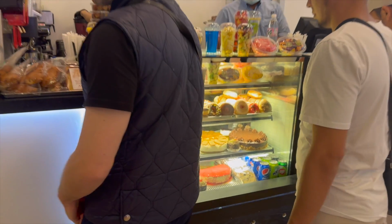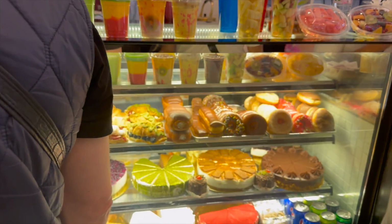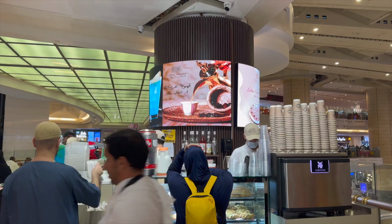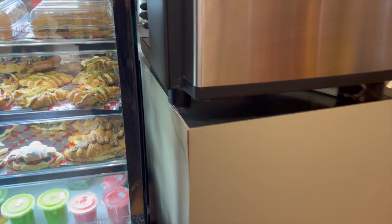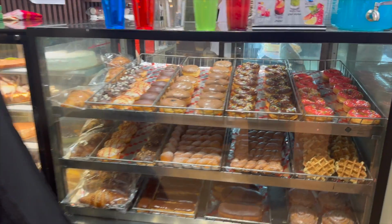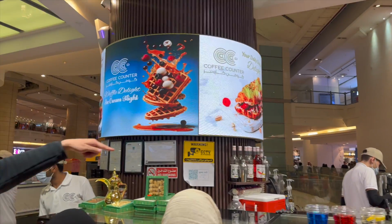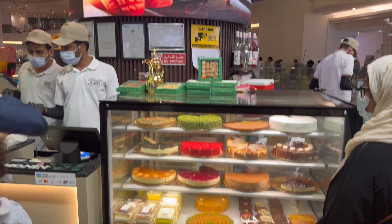We're still on the third floor, and there are more stalls dotted around selling, again, cakes, pastries, drinks, juices. And then you see another one here, more pastries. I think they do croissants in this one. So croissants, juices, donuts, and lots more drinks as well. So I think what we need to do now is go on the fourth and final floor.